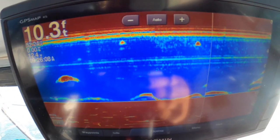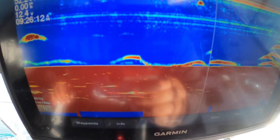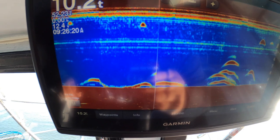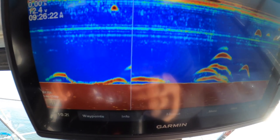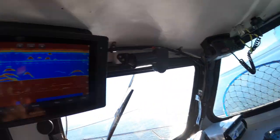All right, so we've been an hour. We've been fishing, but look at those marks on the screen. Solid marks on the bottom, stacked up. Okay. So that's what we want to see. We got some fish coming through here. So we got one down. Need to get some more. Check that out.